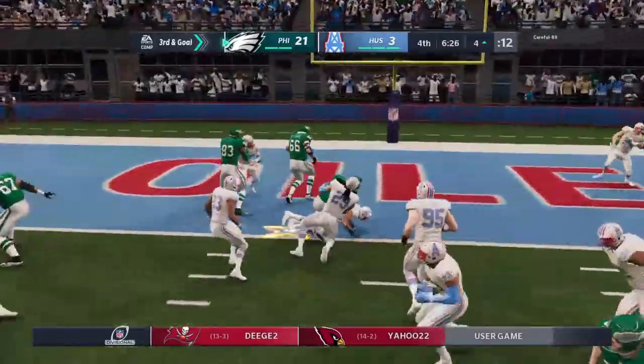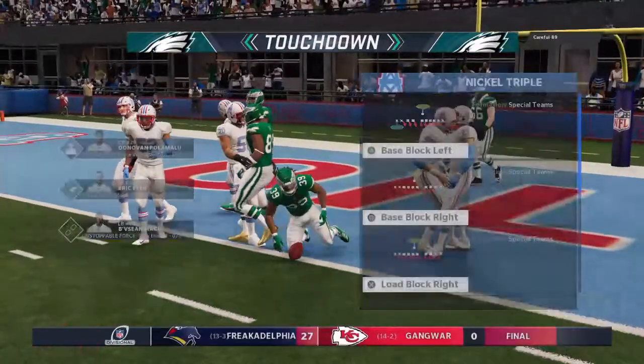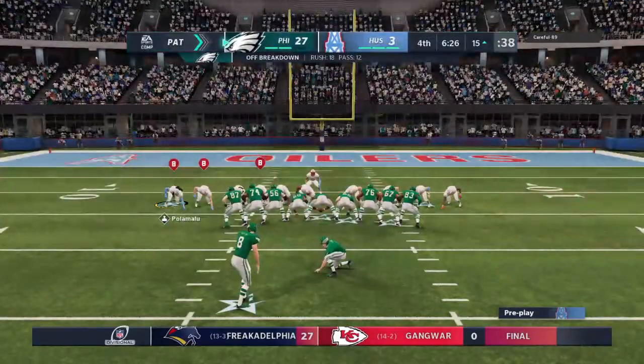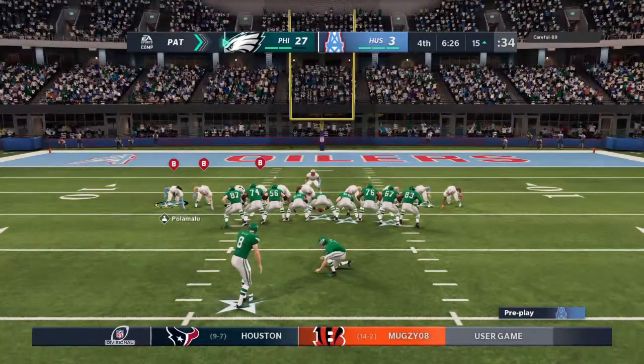They'll run here on third and goal. And he'll take it into the end zone for an Eagles touchdown. The kicker on. Taking it in from 4 yards out. And the Eagles add 6 to their lead.